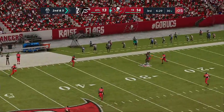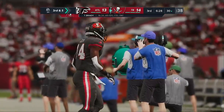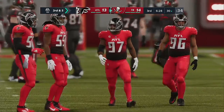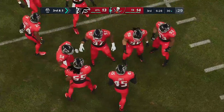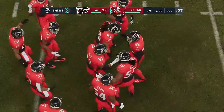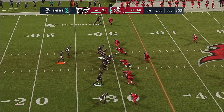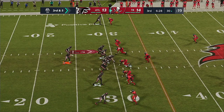Looking downfield for Godwin. And that will be incomplete. Trying to dial up the long one way out there, but it'll be third down. Not only did he have a chance to scan the field there, it felt like he had a chance to scan it twice. The protection was that good. Unfortunately for him, the coverage downfield, equally good. They come up now, third and five, following the incomplete pass.